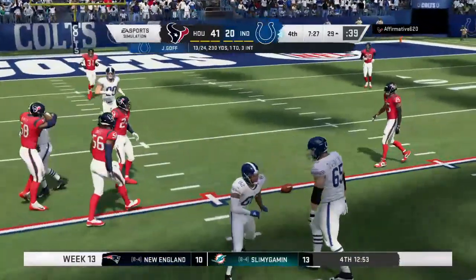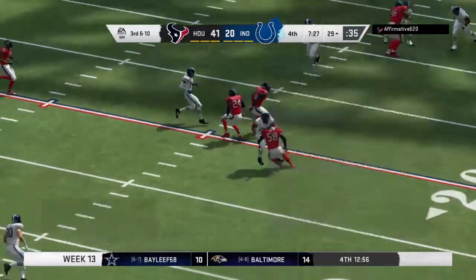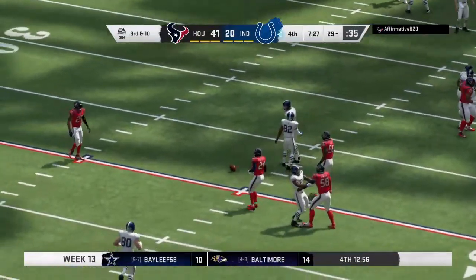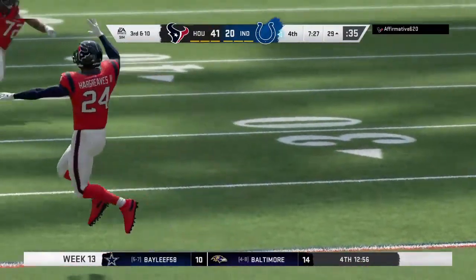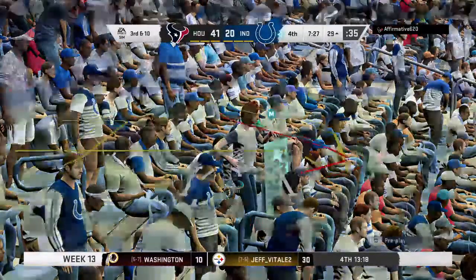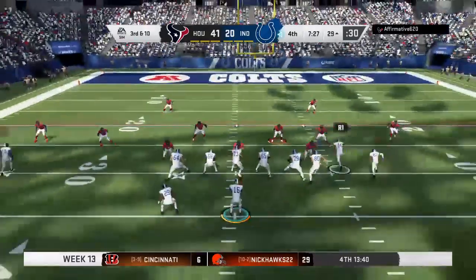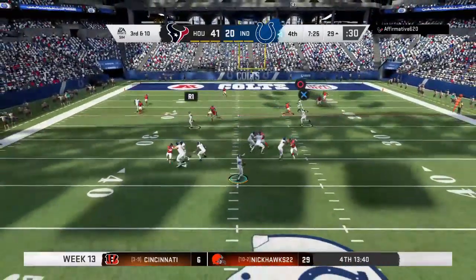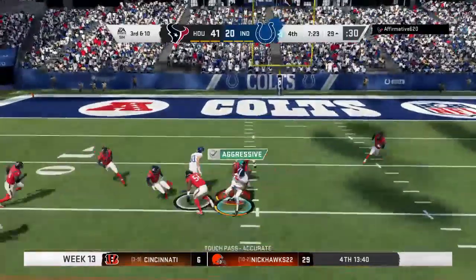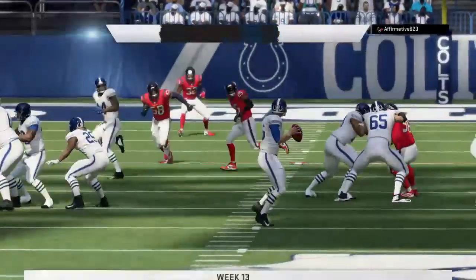Now, meanwhile, here's a 2nd down throw that's knocked away and incomplete. The former first-round pick, Vernon Hargreaves, the one who was there defensively. This offense was on the move. Now 2 straight incompletions have him looking at 3rd and 10. Throwing again is gone, and that is incomplete. Another incomplete pass there.